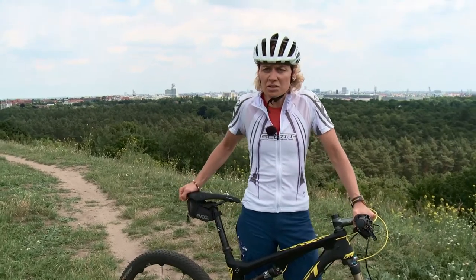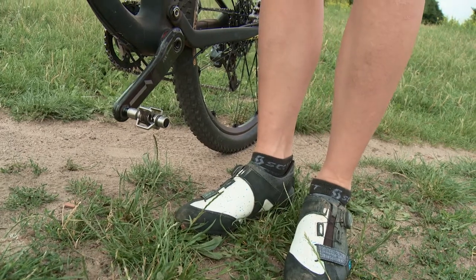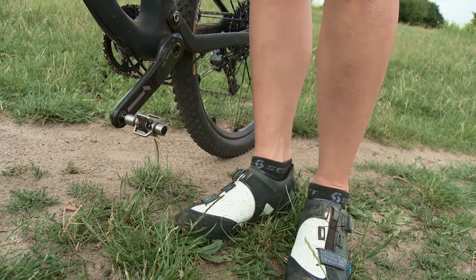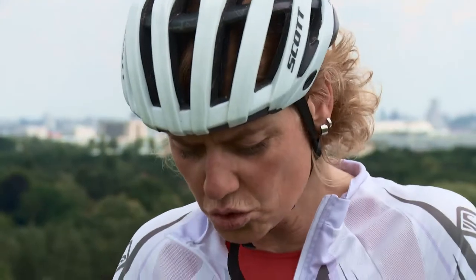That's why you should always use cycling shoes or a shoe with a relatively hard sole, or combined with a hiking shoe, which allows fairly good walking but also good foot stability and good transfer of energy into the pedals.